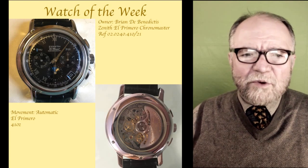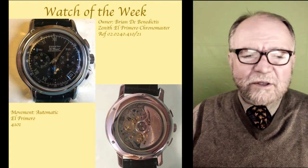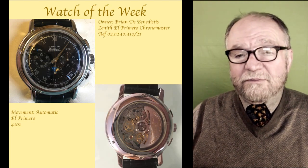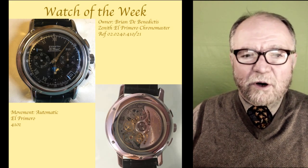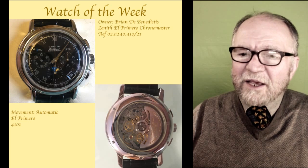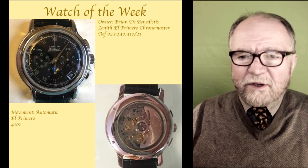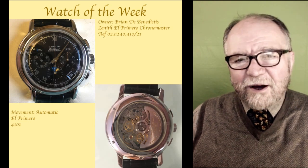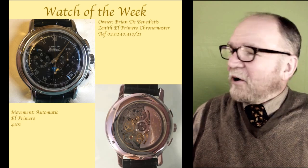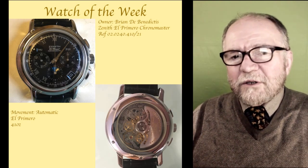But in order to have everything, you have the day of the week, the month, and then the actual date down around 4 o'clock. Okay, so it's an automatic. It's in beautiful shape. It's a gorgeous watch. Here's the real thing: the Zenith El Primero Chronomaster. Great watch, and one if you're interested in watch collection.